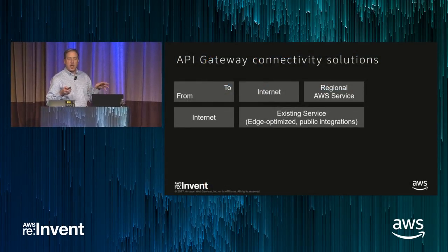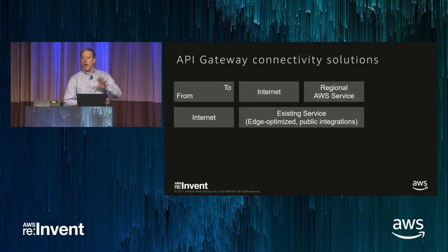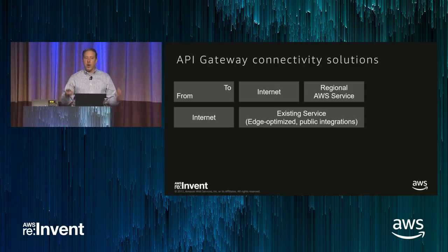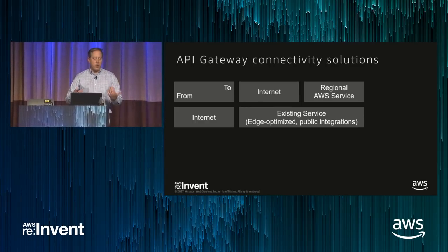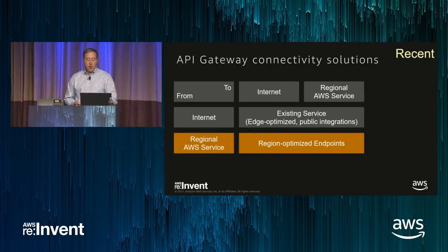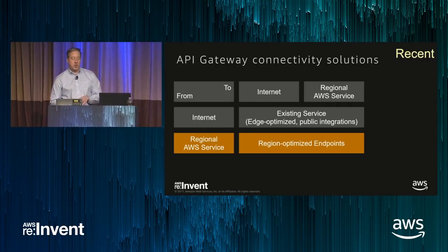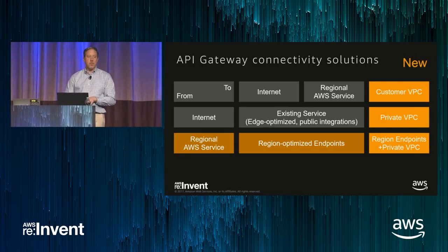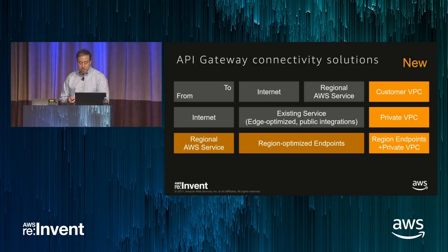So I wanted to offer you a little handy chart here to think about API Gateway connectivity. As of about a month ago, you could call from internet APIs, or what we call edge-optimized APIs, to other internet endpoints as well as to regional services like Lambda or Step Functions. Then what we added for regional endpoints allows you to come in from within the region and hit those same points going out. And as of today, you can also connect to VPC. So you'll see us continue to flesh out this matrix as we go along.